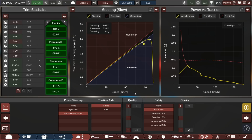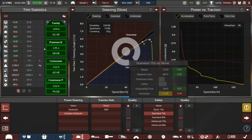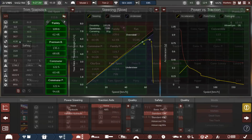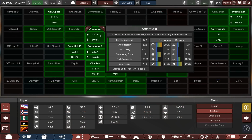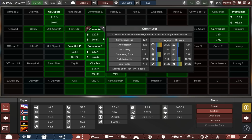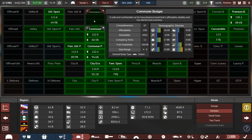Also, this is lower than the minimum required in some regions at some point, while this is higher than anything you will ever see in any region. So it's safe enough. And it really is a commuter car. Well, maybe we should be targeting that. This was the first time I was targeting a family and it just doesn't work. We are the commuter car company, really.